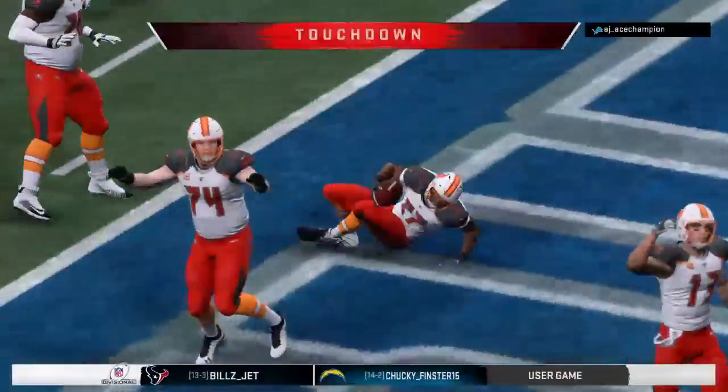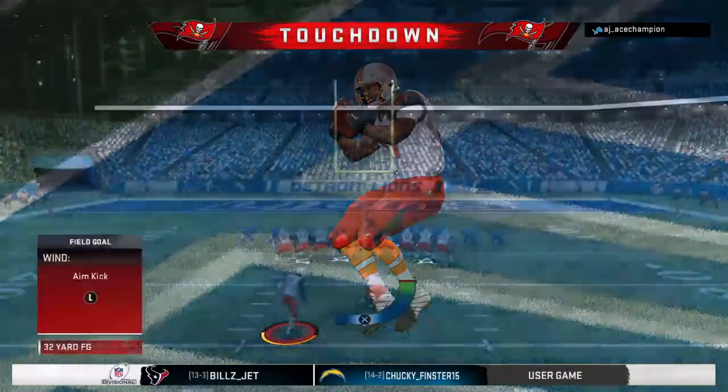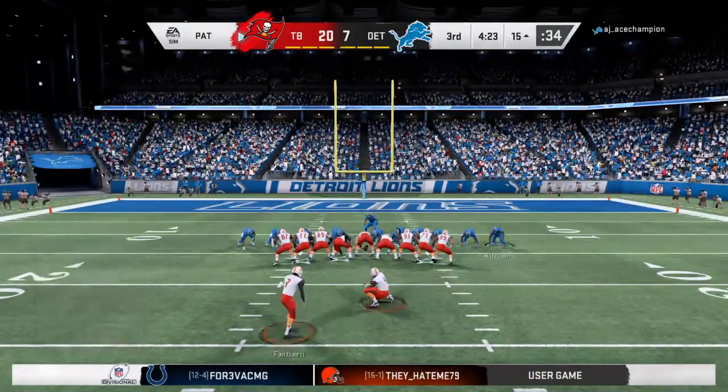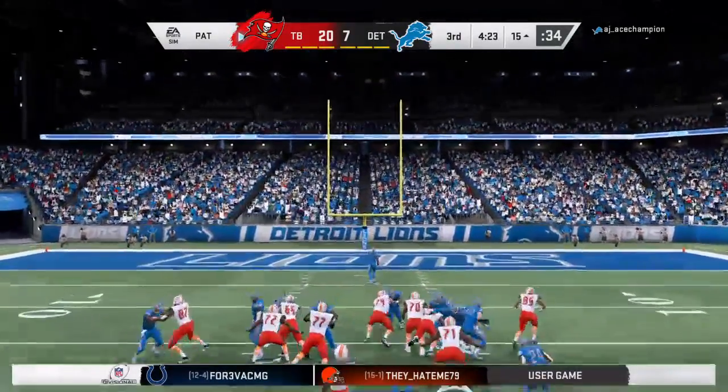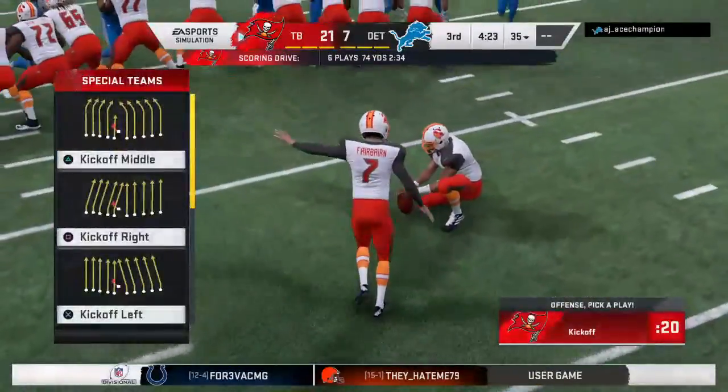And he's into the end zone for a Tampa Bay touchdown. Taking it in from 11 yards out as the Buccaneers tack on to their lead. Still plenty of time left in the game, but now starting to pull away a little bit. Get some breathing room with that one.